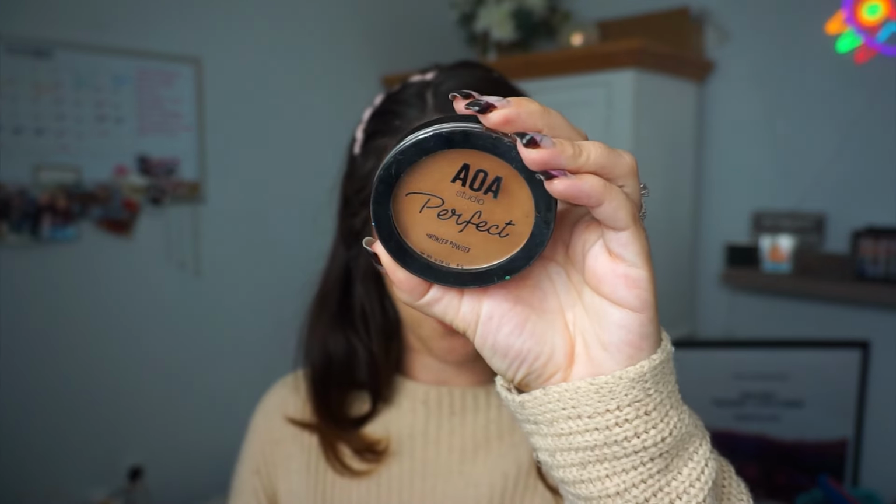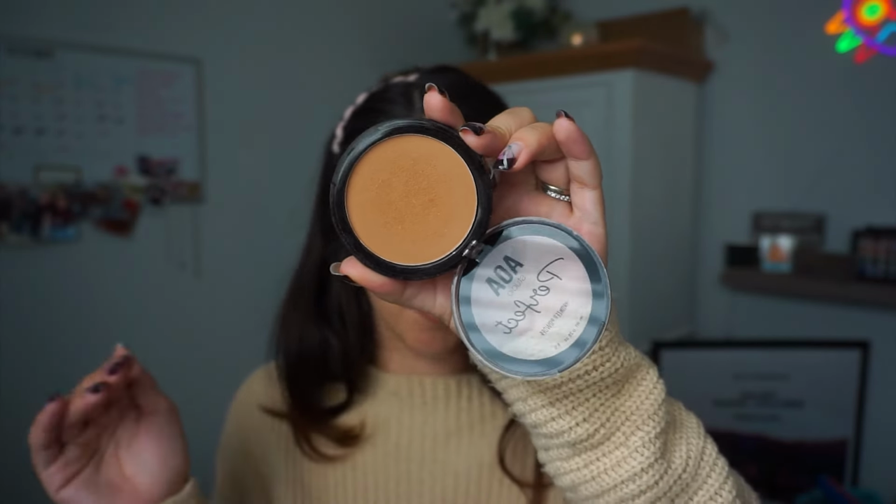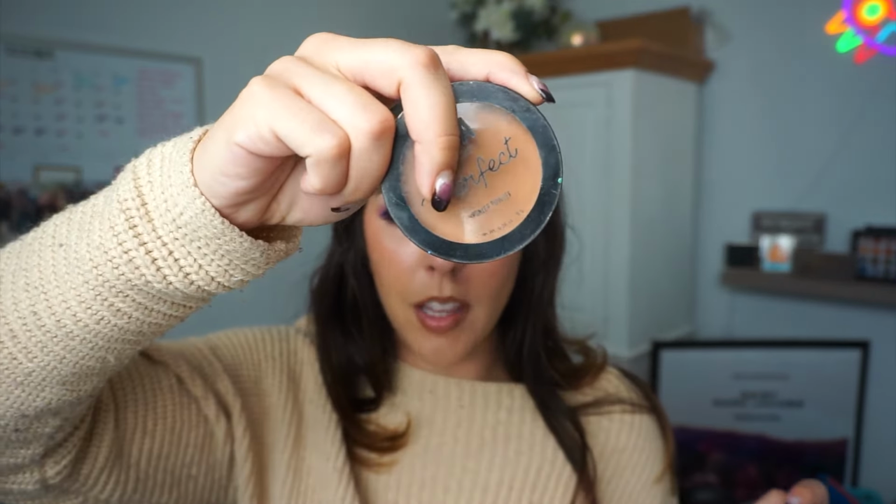This one is a newer product in my collection, and again, it's just such a great tone that it's quickly climbed the ranks in my favorite bronzer category, and that is the AOA Studio Perfect Bronze. This is the shade Latte. This is such a nice, neutral, not shimmery, just matte bronzer. I tend to find myself really liking matte cheek products. Apart from highlight, I like a matte blush, I like a matte bronzer. I want my cheek highlight to be the unbelievably shiny, beautiful thing. So I've really been enjoying this. If you like a matte bronzer, I think you would really like these AOA ones.